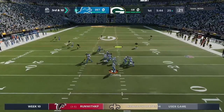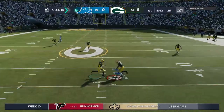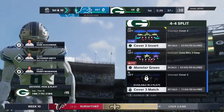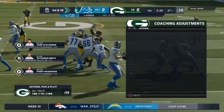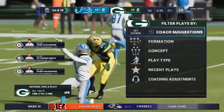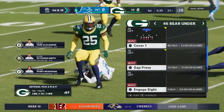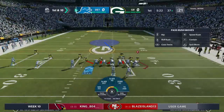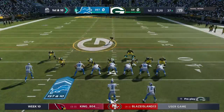A shotgun snap for Stafford, and they're able to get this one across the 35. They'll get a dozen there, and the Lions have a first down. Now, that was a fun one to watch right there. A nice in-breaking route and plenty of room in the middle of the field. And he was able to get behind the linebackers and grab the completion for a really good pickup.